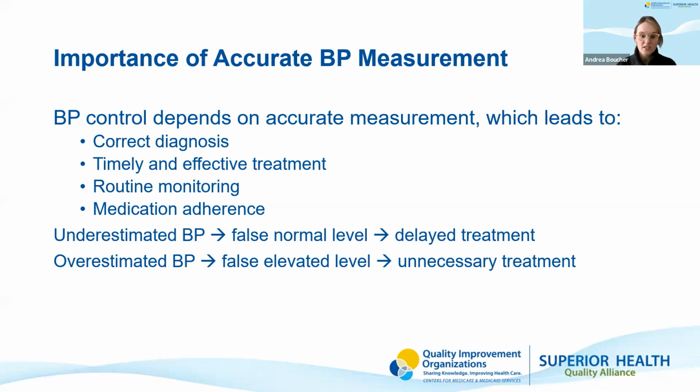It's also helpful to achieve timely and effective treatment, routine monitoring if that resident has been diagnosed with hypertension, and also medication adherence. So if we are missing elevated readings or underestimating and misclassifying them, that could be interpreted as a false normal level and lead to the undertreatment of the patient's blood pressure. That could potentially lead to more organ damage for that person. And on the flip side, if you're overestimating or getting a false high reading, that could potentially lead to overtreatment and the possibility of drug-induced side effects. So it is really important to use proper techniques so that your readings are consistent and reliable on every resident every time.